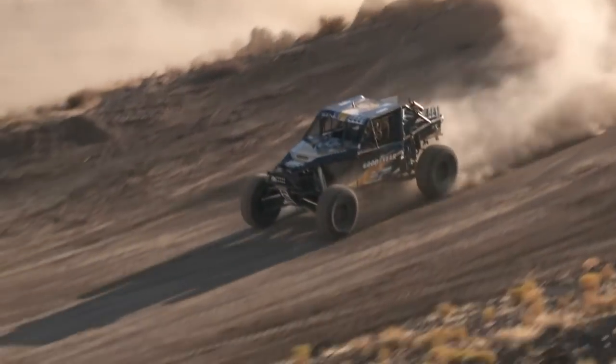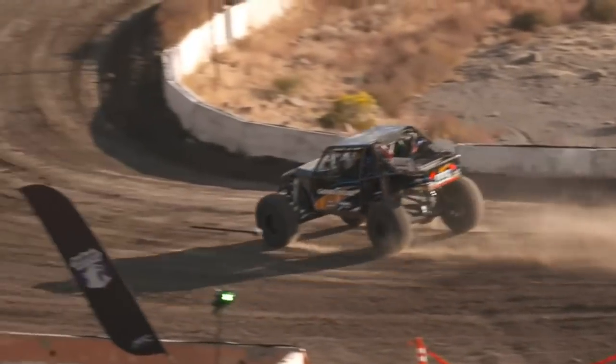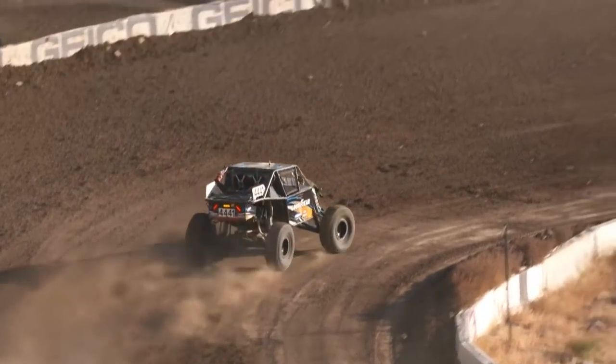So a nice run there from Don Fisher. And it just shows the quality in this field that a man can cross the line in a 1:48 and be right down there in 17th position.